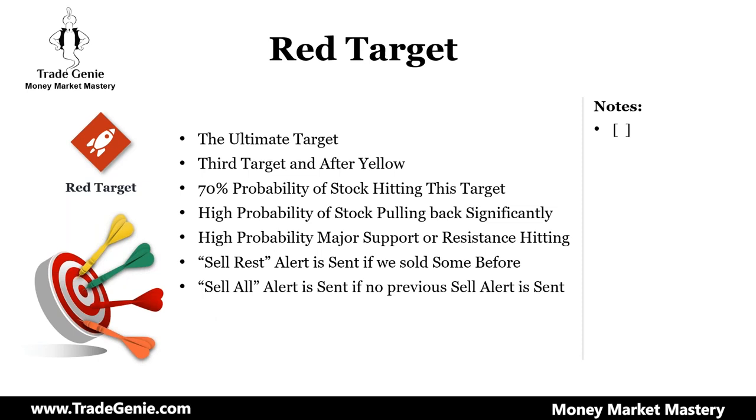So it can happen that the red target, we just entered a trade today and we got lucky, and then it just went to the red target, boom, it just gapped up and hit the red target, so it's there. So I send you sell all. It could be that we were holding this position for 14 days, 15 days, and suddenly it wakes up and it just hit the red target. So we don't want to hold anymore, because we were losing money and now we have a profit.